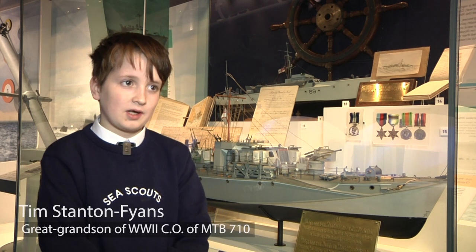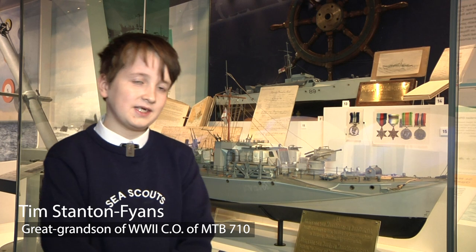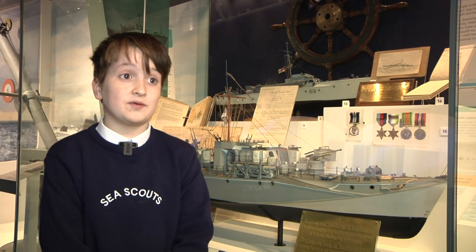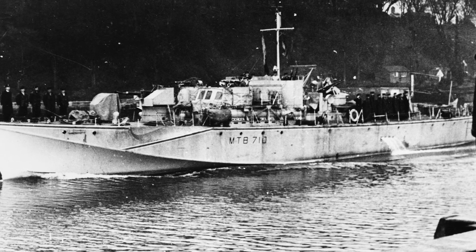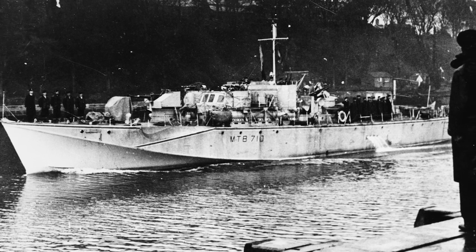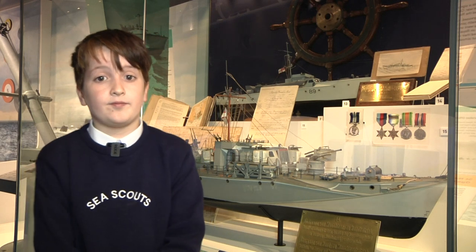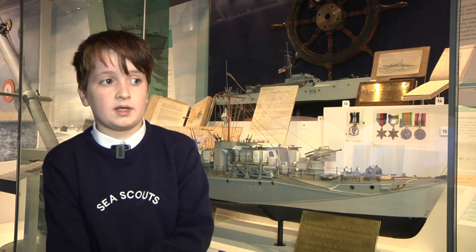The exhibition, I like all the history. I like how it's presented really well in a way that you can really get to understand all the history and the boats. And my great-granddad, he was on the MTB 710. His ship got blown up by a mine, but George, who's here today, he survived and he's to safety.